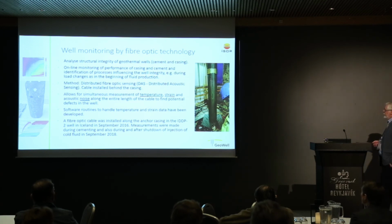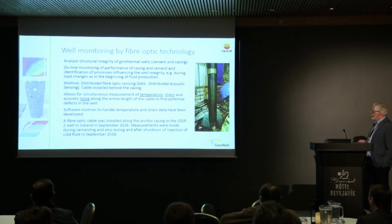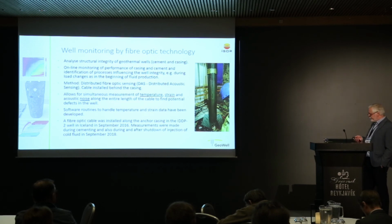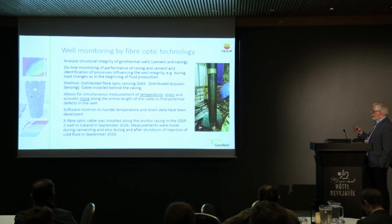Then we come to the next topic within the geothermal, which is monitoring of geothermal wells. This is a technology which is maybe not quite new, but it has been under development for some time, and further development has been done within GeoWell. As was mentioned this morning, a fiber optic cable was installed in the IDTP2 well, down to about 800 meters. It is GFZ in Germany that is responsible for this activity. The fiber optic cable was installed in this well in September 2016, when the casing was cemented. It is installed along the production casing.